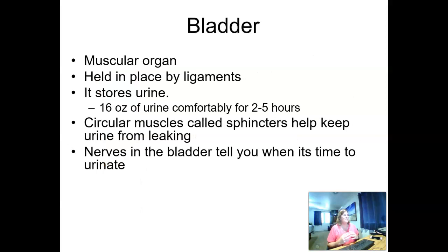Now the bladder is a muscular organ, and it's held in place by ligaments. Its job is to store the urine. It can generally store about 16 ounces of urine comfortably for about 2 to 5 hours. So you'll find that some people, every 2 hours they need to go to the restroom. Some can last 3 or 4 hours, some 5 hours, and some even longer. But as a general rule, 2 to 5 hours is generally what people can do comfortably.